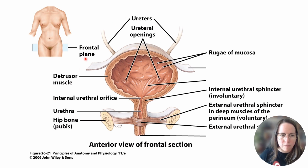So here's a view of our bladder. Again, we've cut from the front. This is the bladder itself. Here are the ureters coming in from the bottom and entering here. These ridges you see are the rugae, so they will stretch and go back to normal, and you can see your detrusor muscle right here. This opening at the bottom is the internal urethral orifice. That's the opening to the urethra, and then here's your urethra here, and then the external urethral orifice is what you see on the outside.